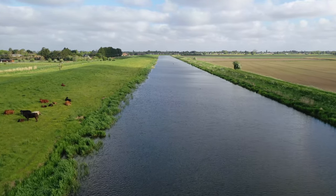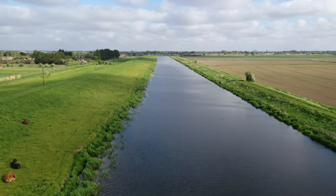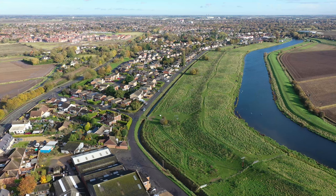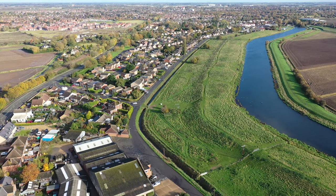As I walk from Crowland towards Spalding, I pass Cradge Bank, where the river is a wide and almost straight channel with the occasional sweeping bend. The river has really grown in size by this point.